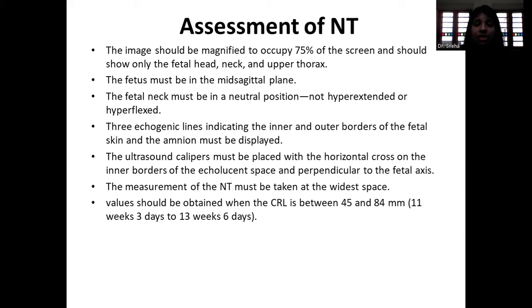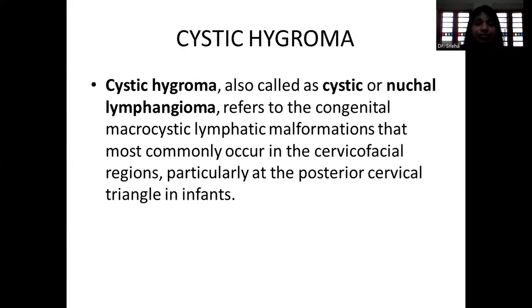The ultrasound calipers must be placed with the horizontal cross on the inner borders of the echolucent space and perpendicular to the fetal axis. The measurements of the NT must be taken at the widest space. The values should be obtained when the CRL is between 45 and 84 mm, that is between 11 weeks 3 days to 13 weeks 6 days.